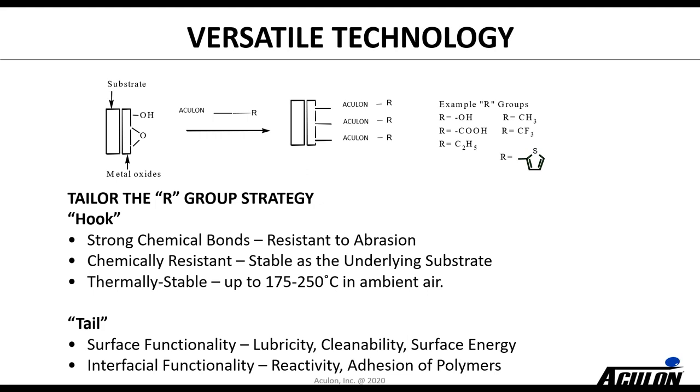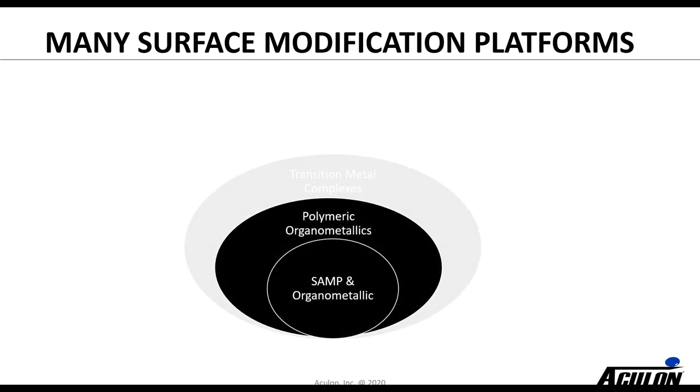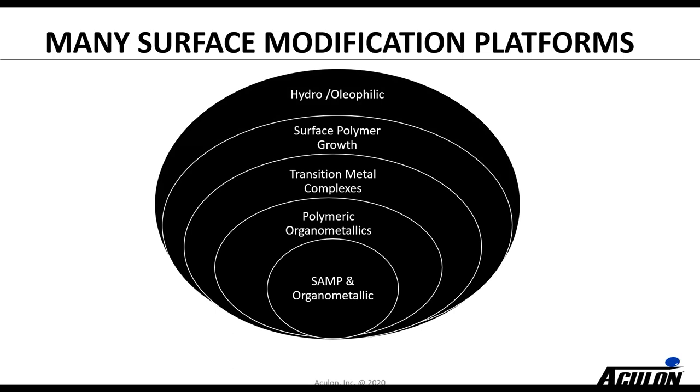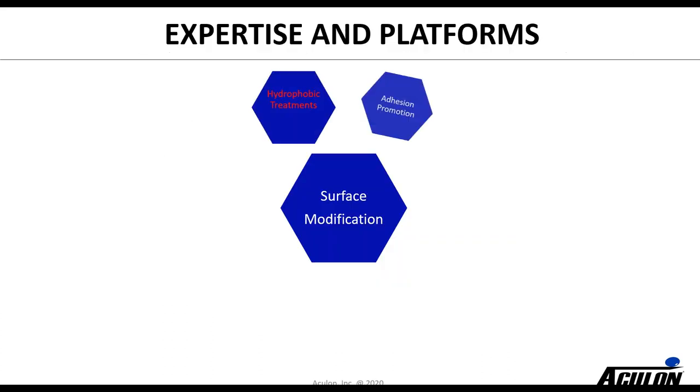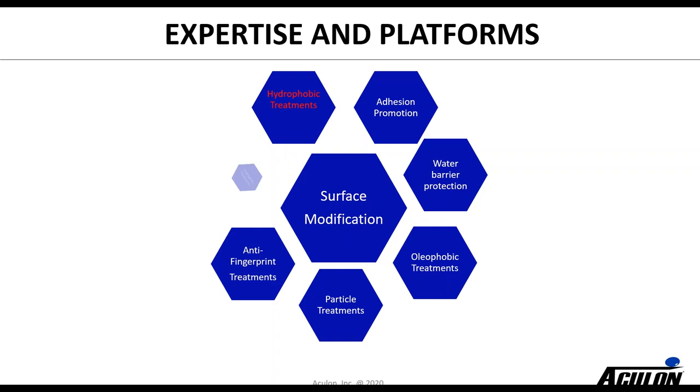But when we started doing the surface modification, we found that customers had a lot of requirements and pretty broad base requirements. And so over the years, we have built a suite of surface modification platforms that address their requirements. In many cases, when we talk to customers, we talk about what their needs are and try and understand it. And then our chemists and scientists work to figure out which technology works the best. So we've developed a series of platforms all around this concept of surface modification. Today, we're going to talk about hydrophobic treatments, but we've got adhesion promotion, water barrier, oleophobic, particle, anti-fingerprinting, and even hydrophilic treatments as well. So we have this pretty big set of platforms that we use to modify surfaces.